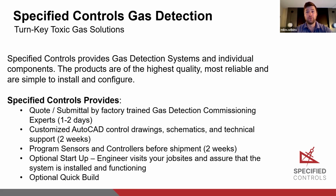We also have an optional quick build feature. That way, if for some reason you realize that you need gas detection on this project, or your other supplier fell through, has longer lead times, whatever the case may be, we can hop in and get you your gas detection within 2 weeks. So we cut off 2 weeks from the total lead time, from 4 weeks to 2 weeks.